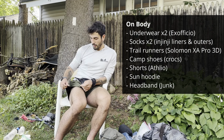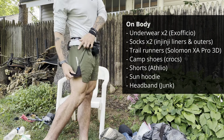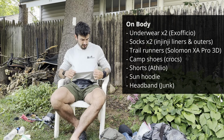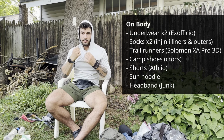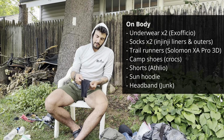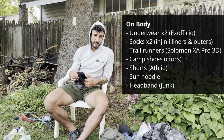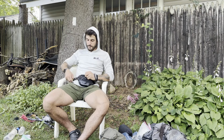These shorts are like my favorite shorts ever. The brand is Athleo, another Amazon special. You get like 2 pairs for 20 bucks or something. I think I wore the one pair for basically the entire trail. This was one of the shirts I picked up on the trail. This one has a hood on it, which I like to keep the sun off of me. This is a junk headband. I loved this thing. This was definitely one of those items where you put it on and it's kind of like Superman putting on his cape.